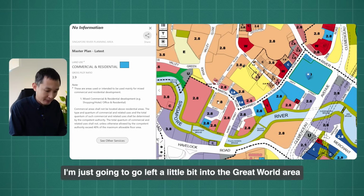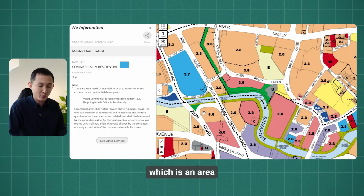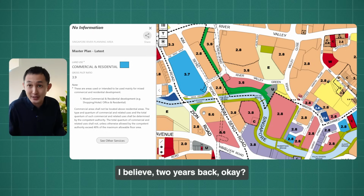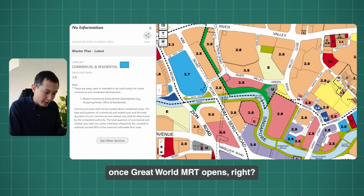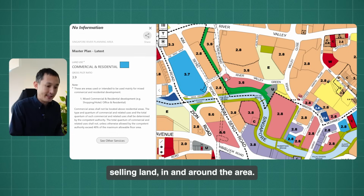So over here, I'm just gonna go left a little bit into the Great Wall area, which is an area that I've been talking about since I believe 2 years back. Okay, maybe you can put a snippet of that over this channel. Because I predicted that, you know, once Great Wall MRT opens, right, the developers are going to start selling land in and around the area.